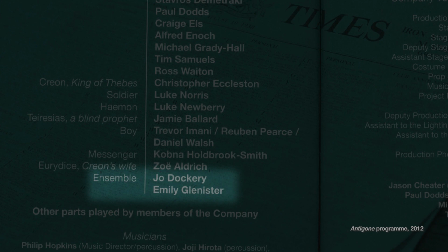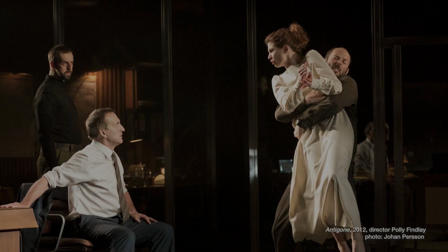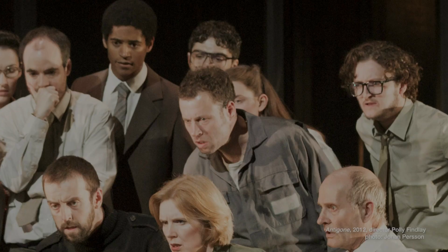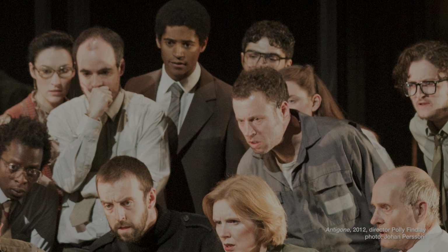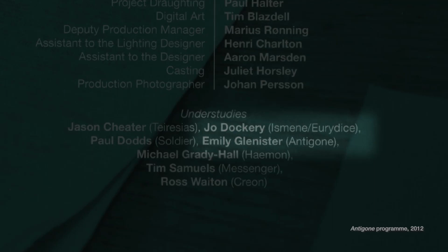Two female actors, Emily Glenister and Jo Dockery, are listed under ensemble. Similar to the members of the chorus, they have their individual job titles and sets of activities. In this production, there weren't any clear lines between cast, ensemble, and chorus. This was probably the result of needing to have actors on standby in case some speaking characters fell ill during the run. Jo and Emily, for example, were understudies for the three other female roles of Ismene, Eurydice, and Antigone. It's interesting to think about how these sorts of distinctions are worked out, or maybe ignored, in the rehearsal room. Does it matter if you're in the company, the chorus, or the ensemble?